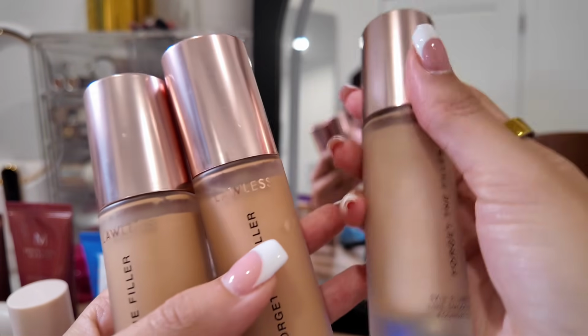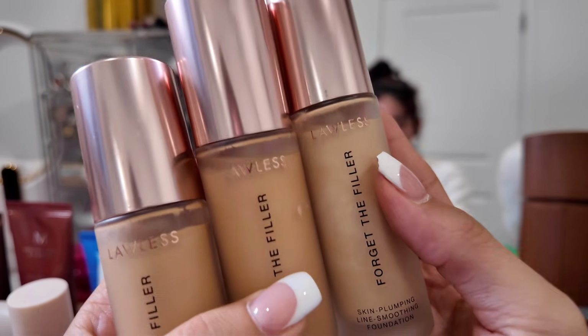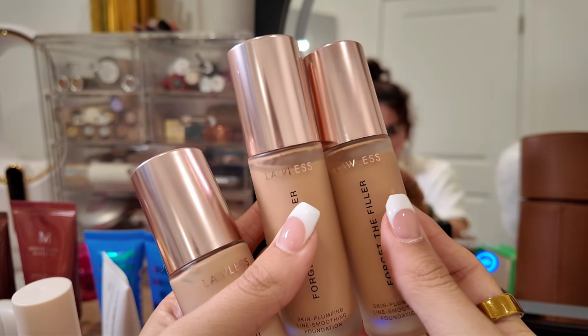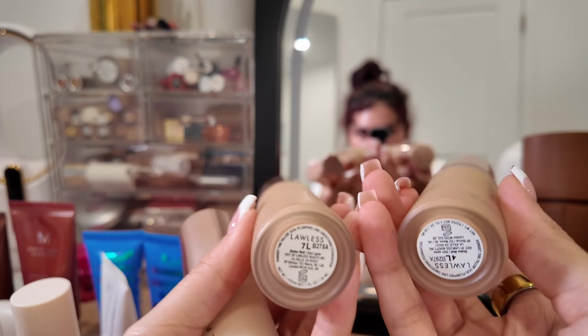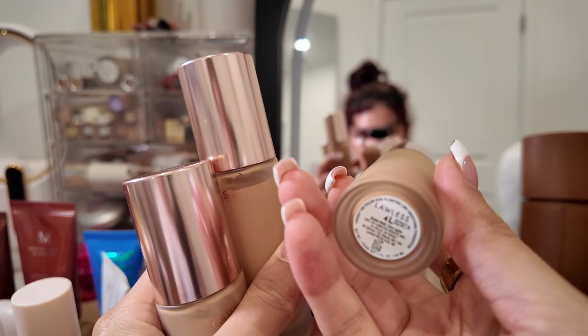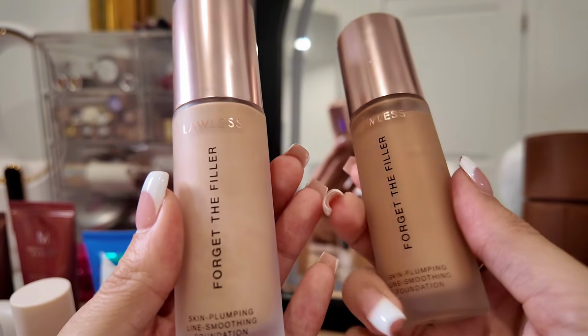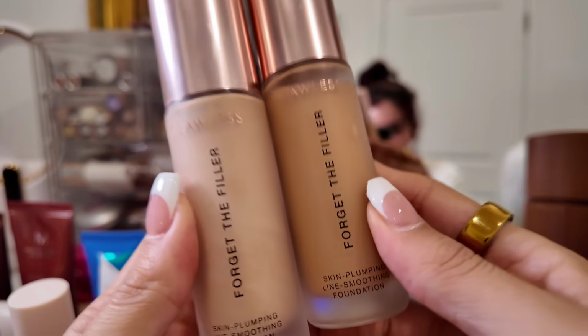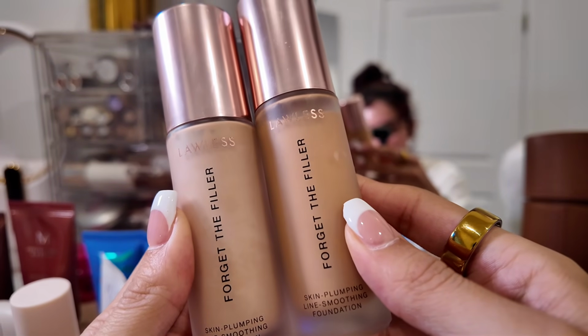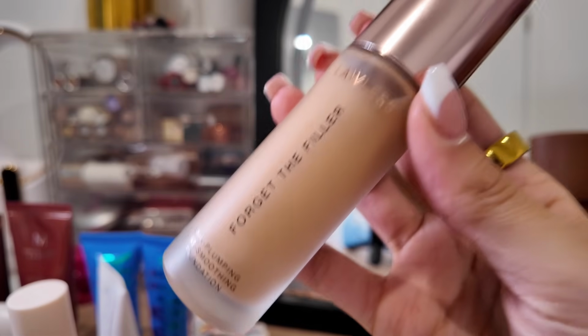Bad boys are my Lawless Forget the Filler foundations. You can see they're a little separated, but they're still brand new. They are so off in the shade range. I have to mix 4L and 2F, which is 2 fair and 4 light, in order to make a shade that matches me. So I'm like, ugh. But the formula is so good that I don't want to get rid of it. So I think I'm gonna keep 2F and 4L, and then I'll give away 7L.